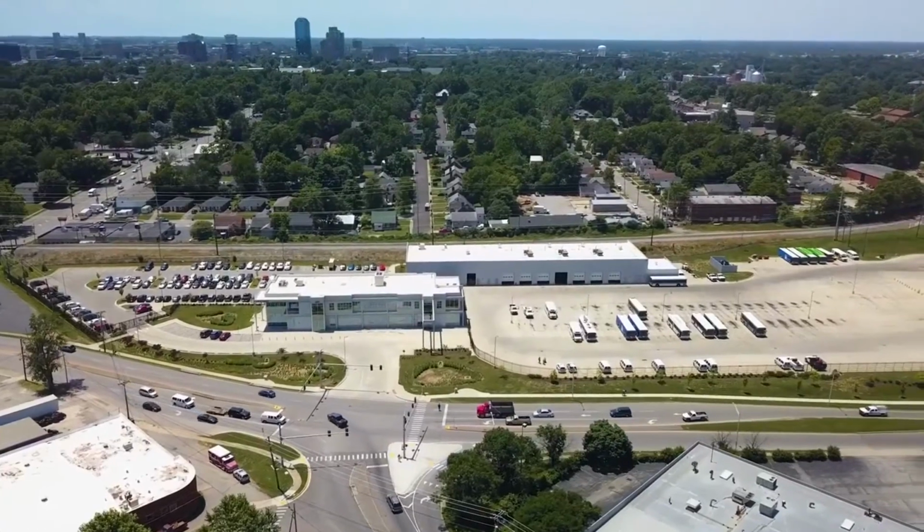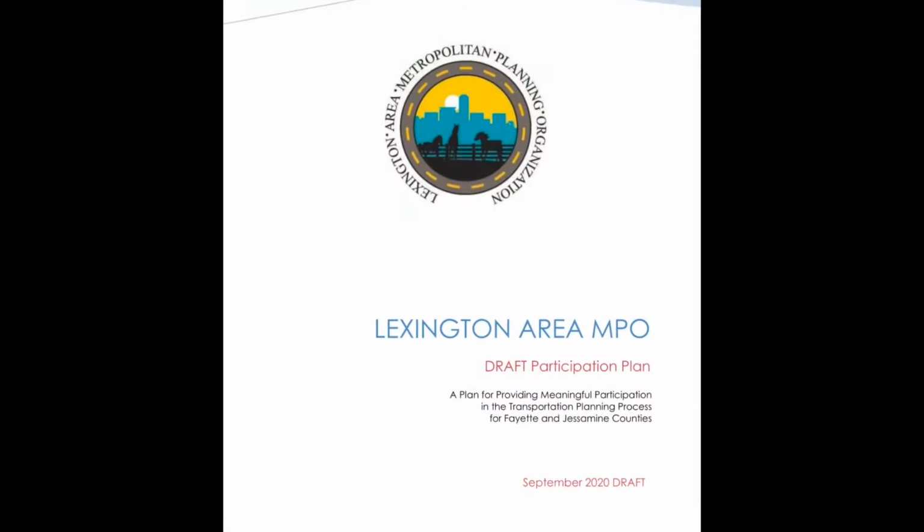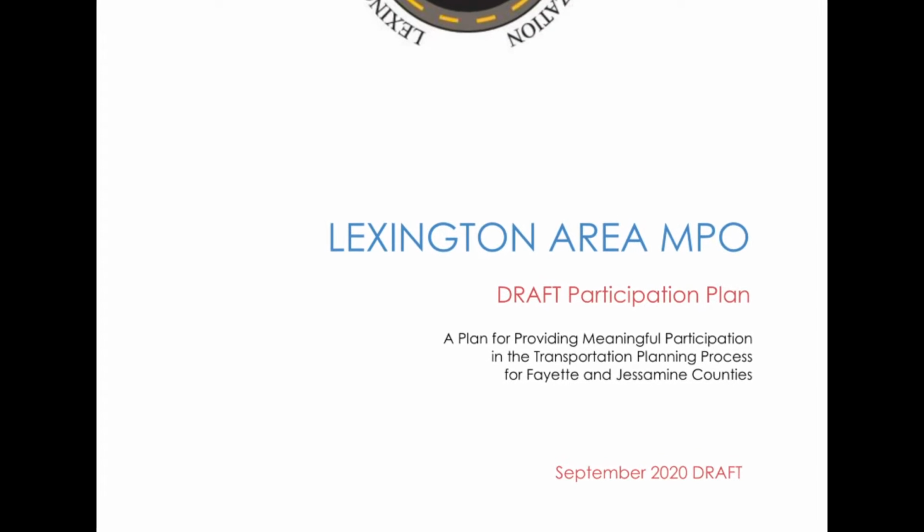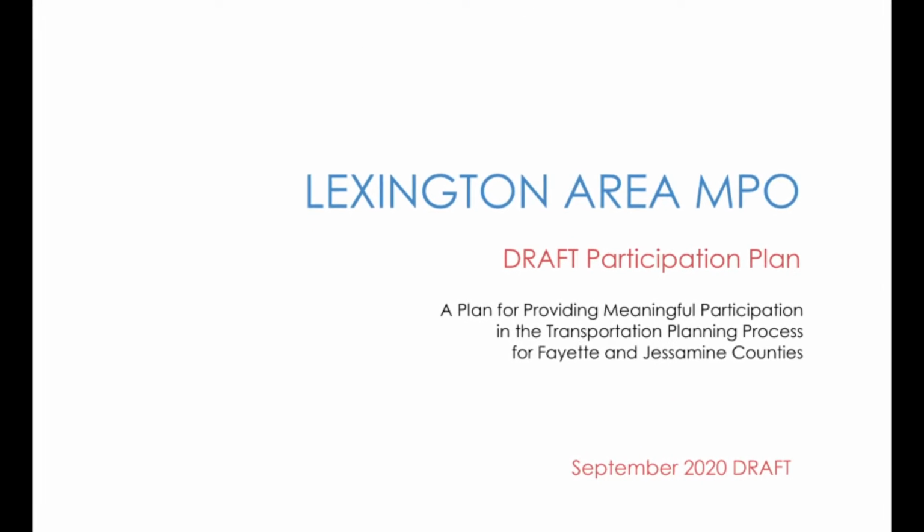One of the things that we're tasked with is finding different ways to keep the public informed with what's going on in terms of plans and projects related to transportation, and seeking their feedback on those plans and those projects. So what our participation plan does is it outlines the different methods that we plan to use in order to reach the public and to solicit their input. So one of the main reasons we're updating the participation plan right now is to include the use of virtual meetings as a strategy that we're going to use and that the public has agreed is acceptable to them.